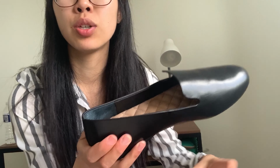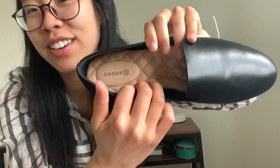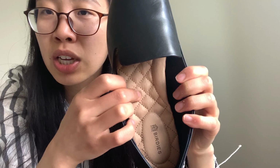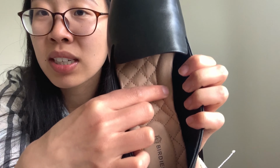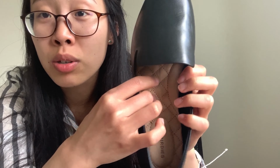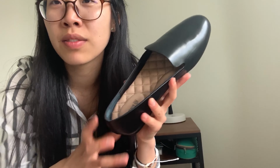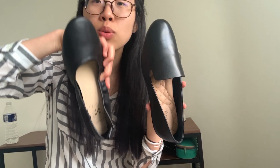And remember, I said in the beginning of the video, what they're known for is this 7-layer cushion technology. I think the 7 layers are within this single layer, but just from looking here, you can see a quilted pattern. And when I do press down, you can see that there is some squishiness that really does make them a little bit more comfortable. And I think that is kind of the main comfort difference between these two shoes that are otherwise fairly similar.